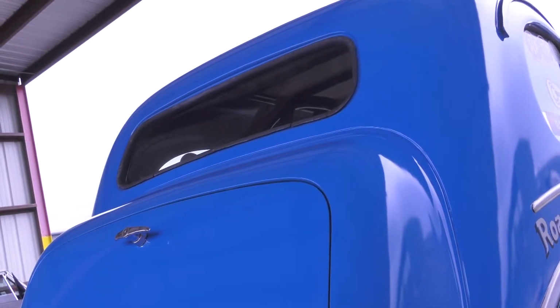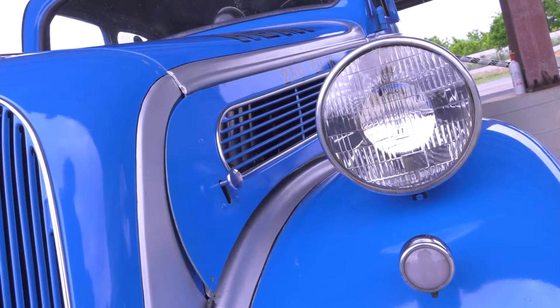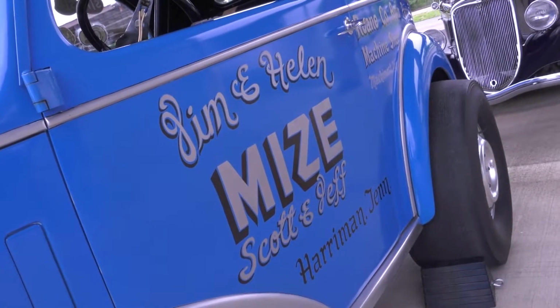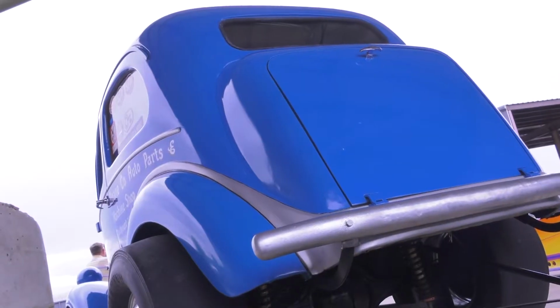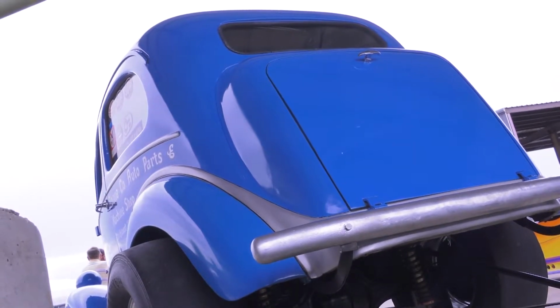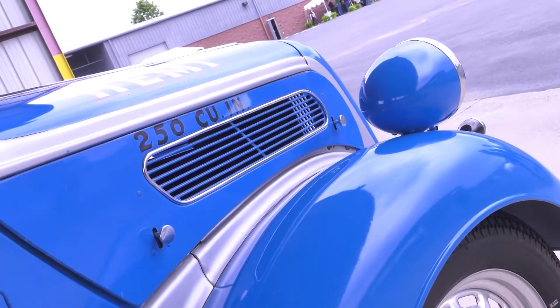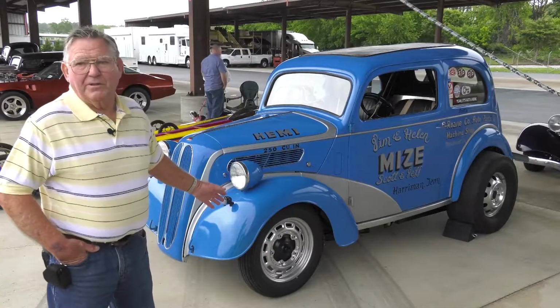I ran at Indy in '67, and I ended up in the last 4 cars. In C Dragster, we had another dragster with a Hemi DeSoto in it, 300 cubic inch. And, you know, we got into it and we just kept going for drag racing. One of the biggest challenges was the front brakes.